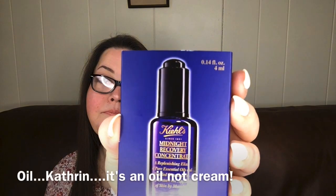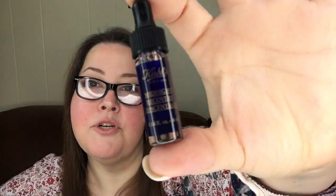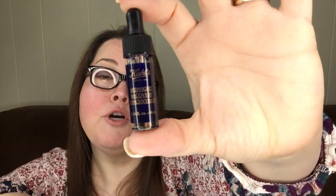Product number 1, Kiehl's Midnight Recovery Cream. I selected this because I've actually tried it in the past. This is something that my daughter used and liked, and she actually was like, Mom, how are you not using this? And she gave me one of her samples, and I love it. It is a cute little bottle sample. This is the same one that you get at the Kiehl's counter. She got it from purchasing something, so I don't know that they just hand these out. But it actually lasts way longer than you think because it's an oil. And it only takes a couple of drops to do your whole face.